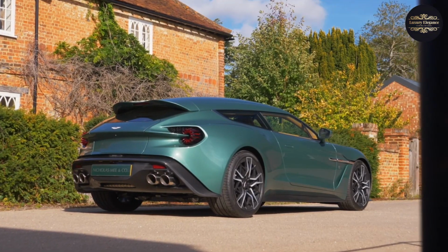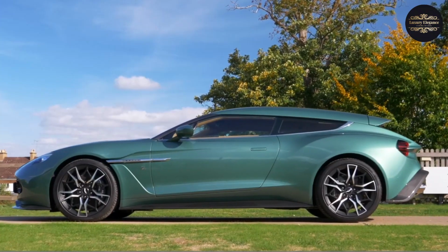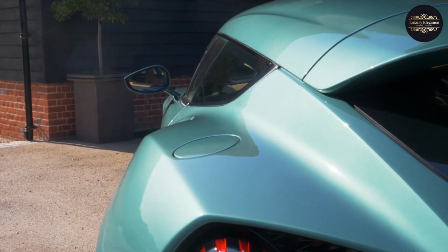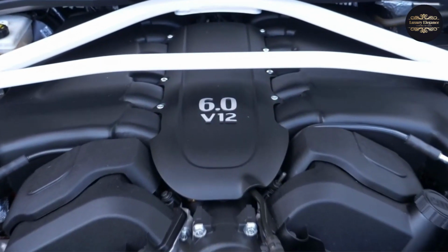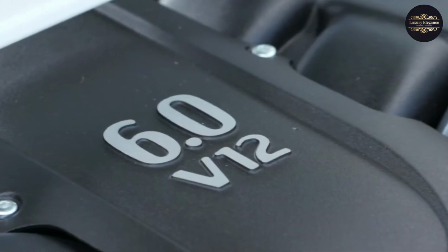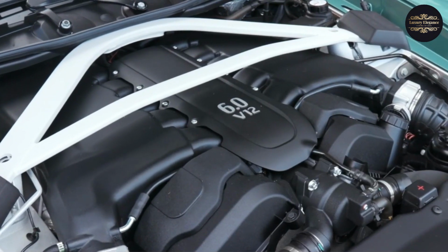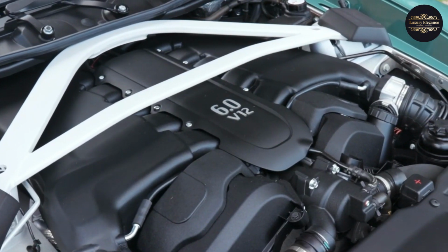The Vanquish Zagato Shooting Brake, which is an ode to a type of car that we probably won't see again, might be the best one. It had the same engine as the Vanquish S, which was a 5.9-liter V12 with 595 horsepower and 465 torque.